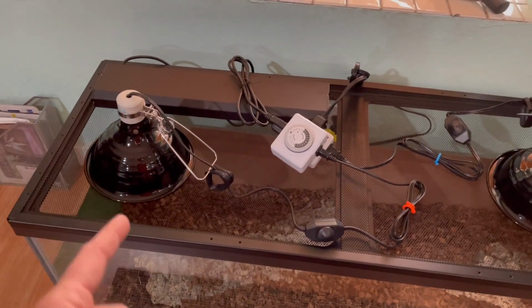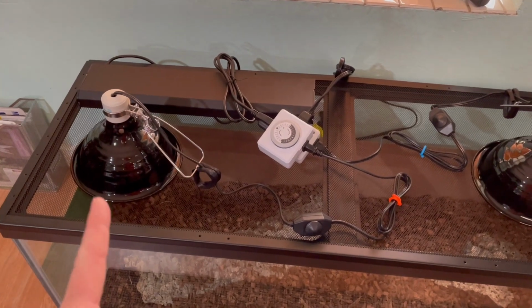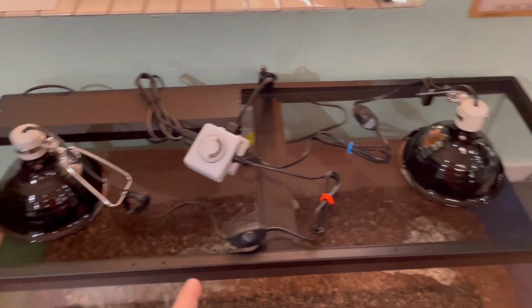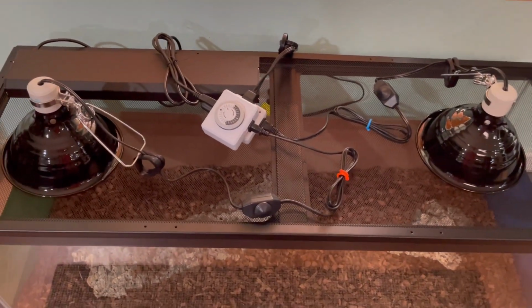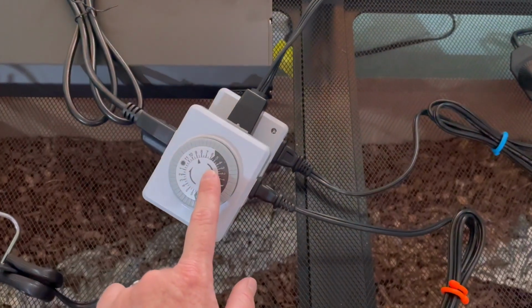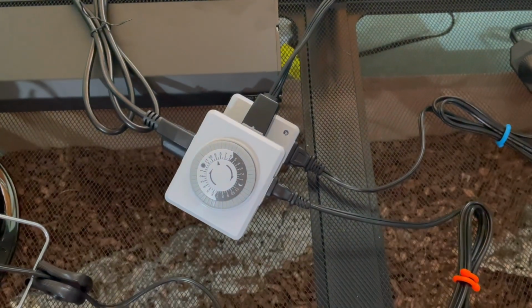So in the evening time, when this one is about 15 minutes from shutting off, this one will turn on, warm up, and vice versa. So let me go ahead and set these and then I will show you how exactly you do that.